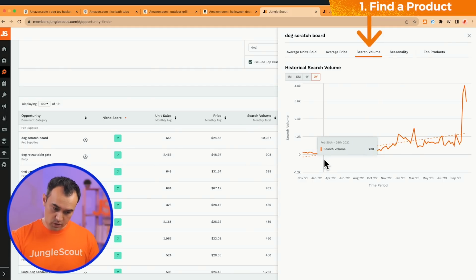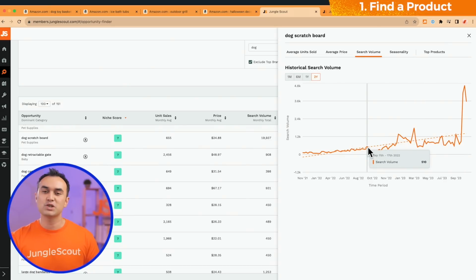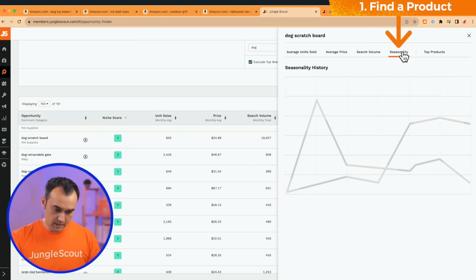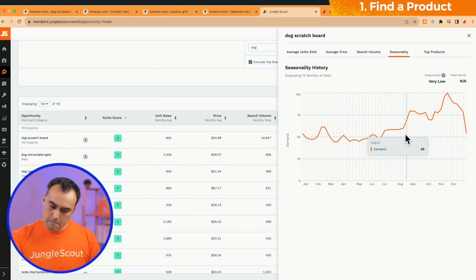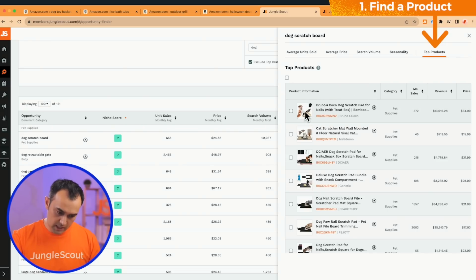Search volume is really interesting. It seems like it's been fairly consistent. It was quite low, but it's been growing and growing. I really love this trend line here in search volume, and this one does have a pretty clear trend going up. Seasonality, we'll see if there's anything interesting here. It looks like maybe in the last part of the year, it's trending up a little bit more, but can't see any super clear trends there. And then now we can get a little bit of a look at what this product is.